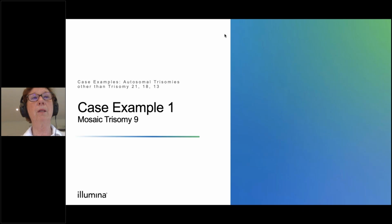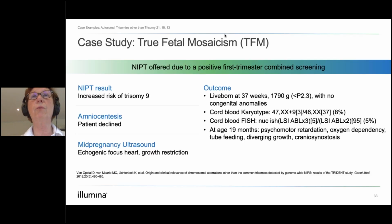Some cases. It's all published cases. The first case comes from the Trident study, has been published by Van Opstal, and is, as a matter of fact, because it was the Trident 1 study, a case of a contingent NIPT, contingent to an abnormal first trimester combined test. At that time, we performed NIPT without the possibility to do a fetal fraction measurement. It was a so-called lab-developed test. The other tests, the commercially provided tests, were really upcoming and not widely available yet at that time in the Netherlands. So we had a lab-developed test.